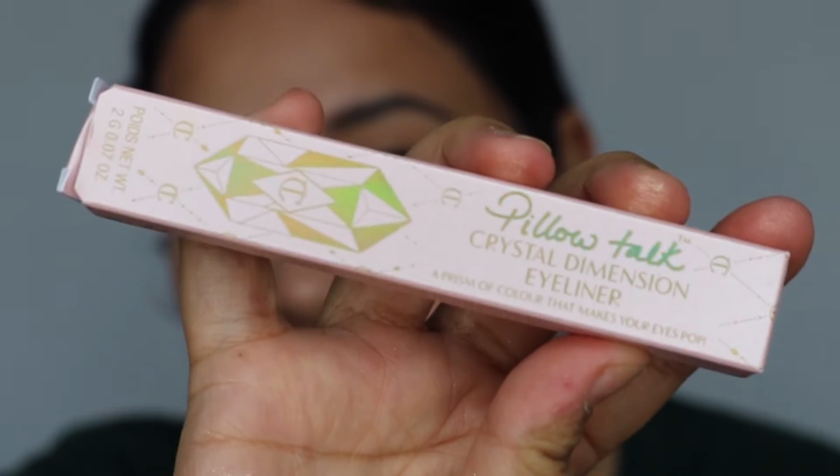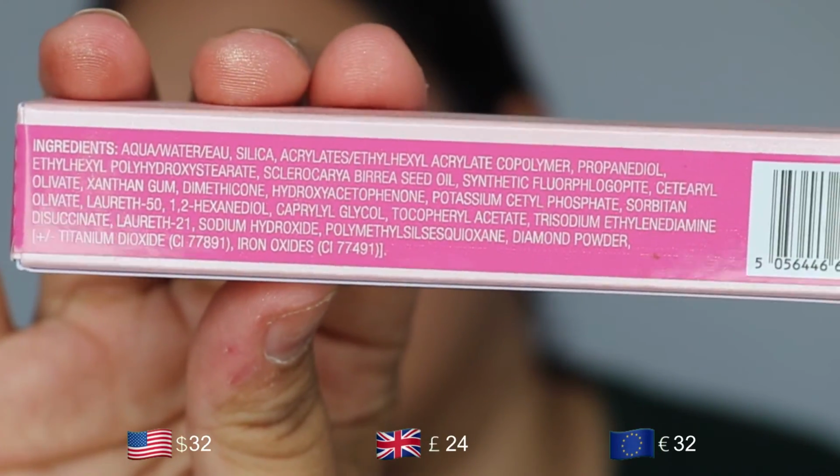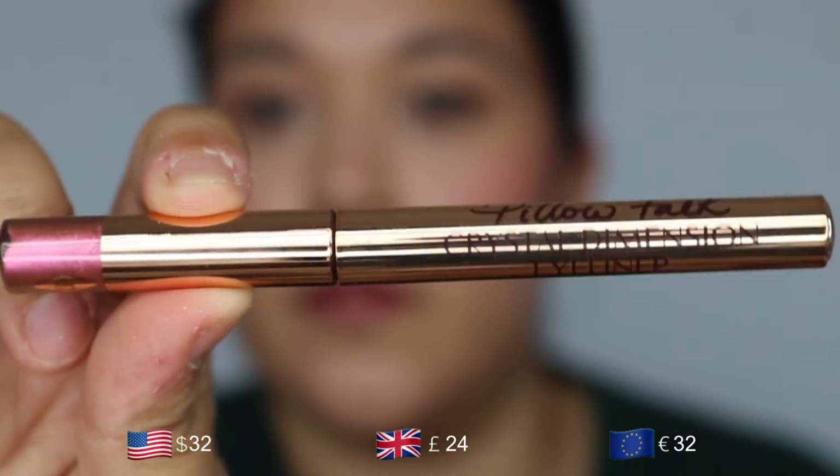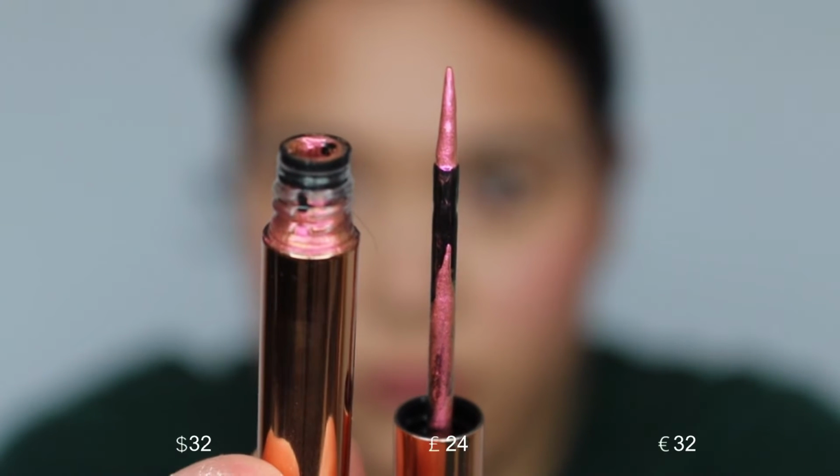That would have been really great, but just food for thought anyway. Then last but not least, I got the Pillow Talk Crystal Eyeliner. I believe I paid 32 euros for this product. Now, this product is definitely a product that I got for a review and review alone. I don't know if I'm gonna get a lot of use out of this product, but I was intrigued.